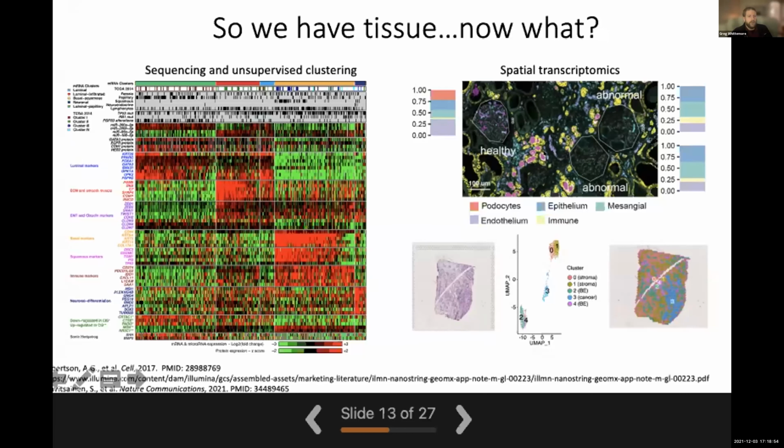Here are just two examples. This is an example from a pamphlet from Illumina. This is a sample of human kidney from diabetic nephropathy, where you can see a healthy glomerulus right next to two abnormal glomeruli. And then here's an example from prostate cancer. So if we can leverage a similar set of approaches in benign bladder disease, I think that would be very useful in helping us dissect out different molecular subtypes and molecular pathophysiology of a number of these conditions and help us find better ways to treat this.